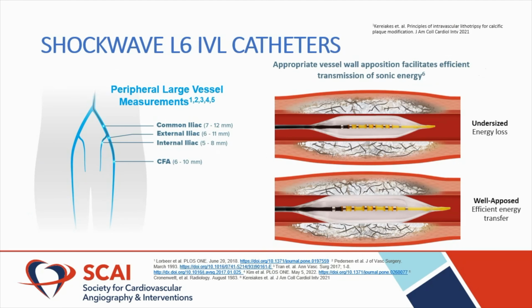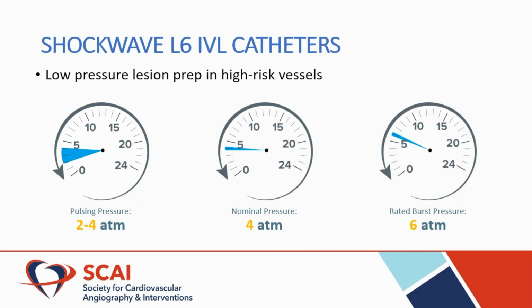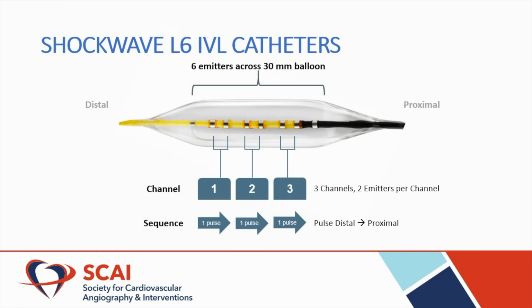So again, this is perfectly sized for the vast majority of iliacs, and you can see you want that well-opposed contact with your balloon inflation. So these larger balloons can give you that contact, gives you that efficient energy transfer. And again, the key with these heavily calcified large vessel stenosis, you want to keep this at low pressure, because if you have to dial up a balloon to really modify that calcified plaque, you risk the perforation, dissection. So these low pressure inflations are key to lowering a lot of the risk from these procedures.